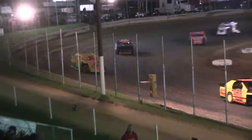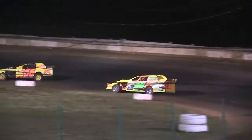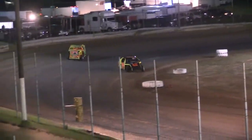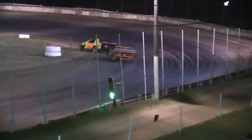Clickenbeard once again top shelf out of turn number 4, trying to run down your leader Shane Pretty in the 766. Pretty down to the bottom of turns 1 and 2. Clickenbeard closes within a car length and a half. Pretty gaps it back down to about 2 car lengths, down the back chute into turn 3. Clickenbeard now with a good look to the outside of turns 3 and 4. Not good enough. We're down to within a car length.